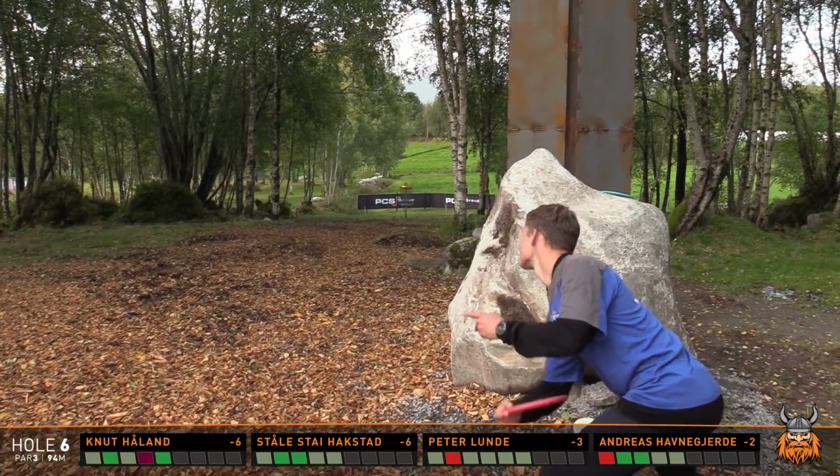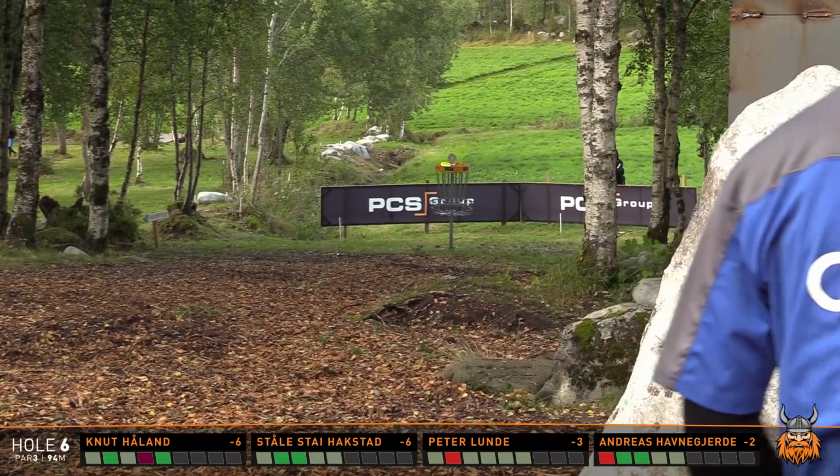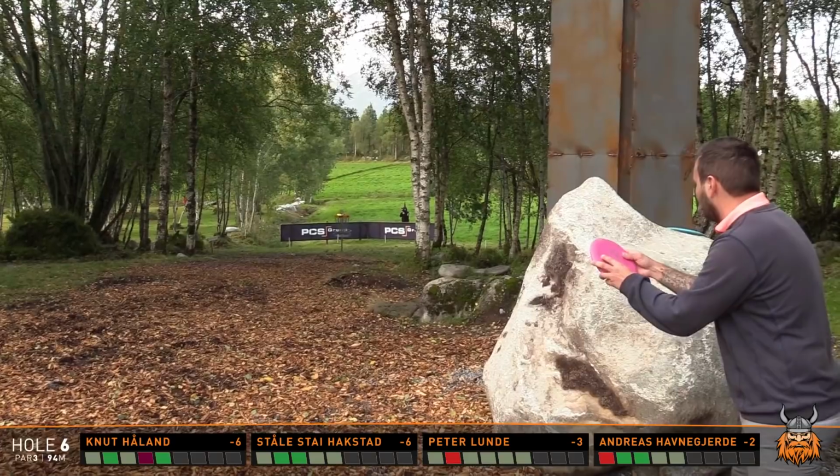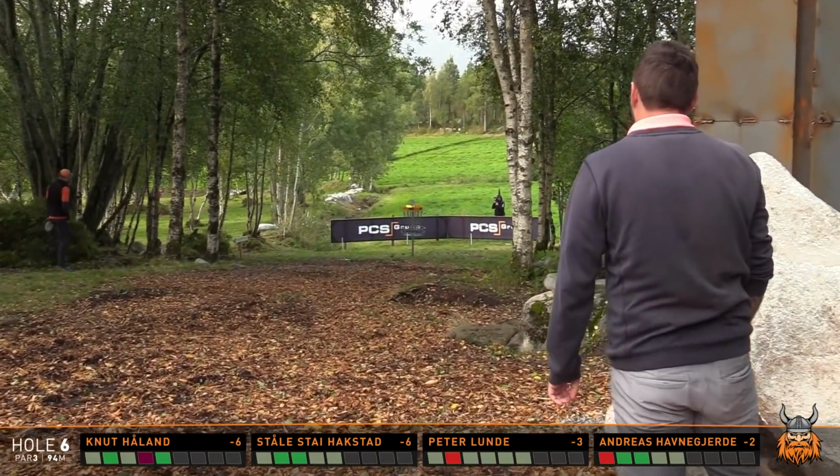Incredible. And now with lesser position, we'll say, we see Knut just laying that one up next to the basket. Andreas is probably going to do the exact same. Then needs to sit down.